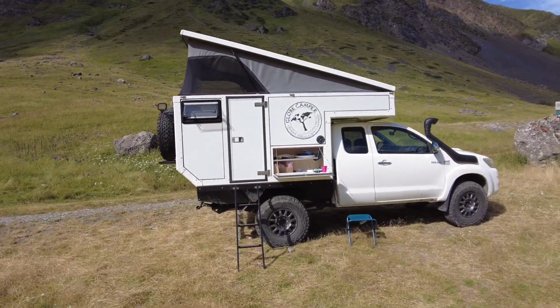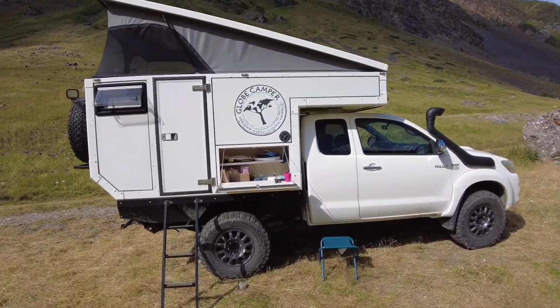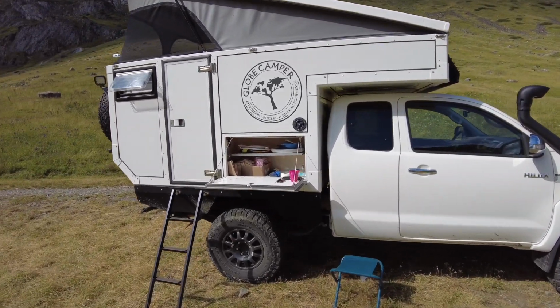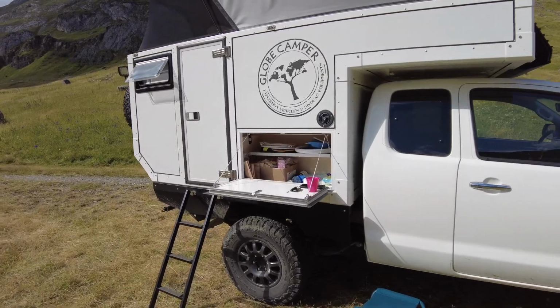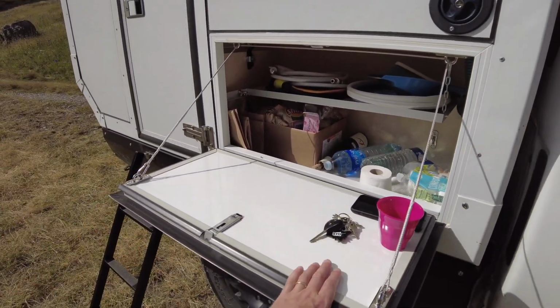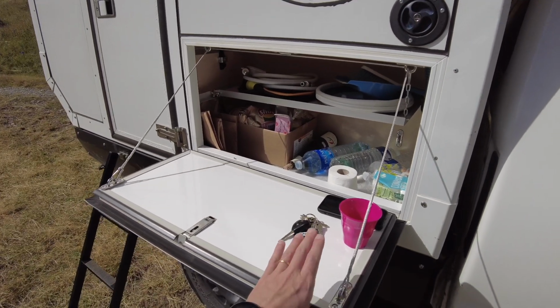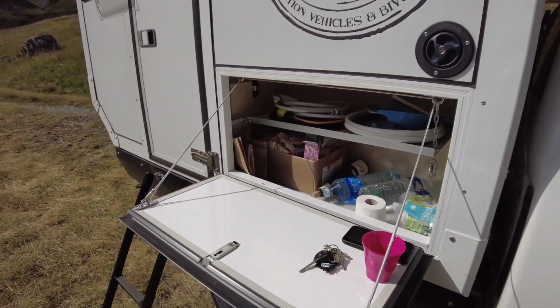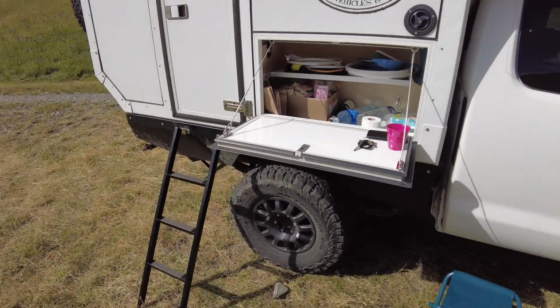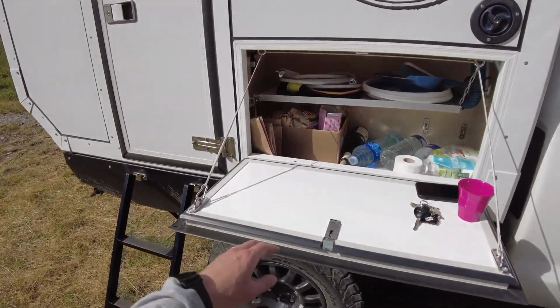But yeah, I guess the materials are pretty much the same and the quality is probably the same or improved. So on this side, on the passenger side, there is this nice compartment that you can also access from the inside. This is pretty sturdy, so you could definitely have a stove and prep and cook some food from there.